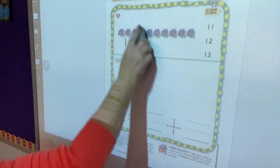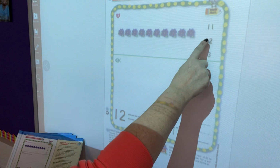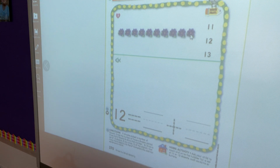I love it. Okay, up here on the top, we need to count how many flowers there are and then circle the number that is correct. Okay, so we have the numbers 11, 12, and 13 here. 1, 2, 3, 4, 5, 6, 7, 8, 9, 10. Well, that's not 11 or 12 or 13. Well, our friend Brooke, well, she picked some flowers. How many did Brooke pick?